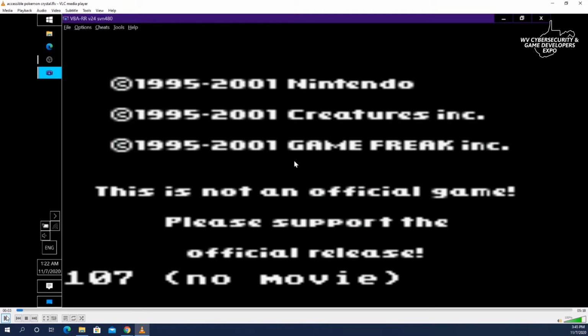What the person's done is they've made it where you can challenge the game in any form you'd like. There are no roadblocks, so you can start with any gym you want, start in any area you want, and you can also rematch gyms.